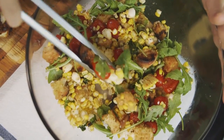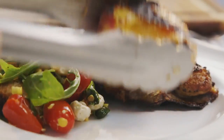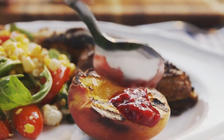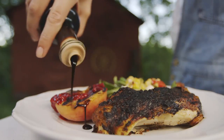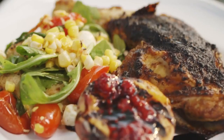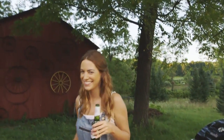A little bit of this beautiful corn salad. And the arugula is wilted just slightly. I'm going to add a peach, a little bit of the raspberry, and then a drizzle of the balsamic glaze, because it cuts through the sweetness of the raspberries and peaches. This is literally a farm-to-table recipe, and I can't wait to dig in. Cheers.